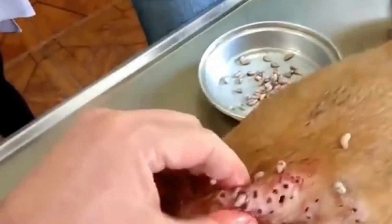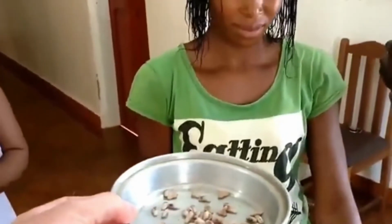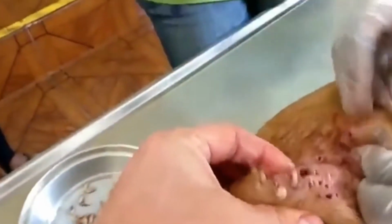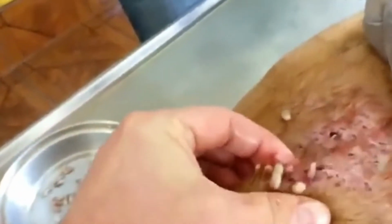These worms are the larvae of flies. It can infect both animals and humans. They live underneath the skin for 3 to 5 days until they're ready to pop out. Usually animals get them when they eat rotten food from garbage bins. It's not stated how the dog got the worms though.